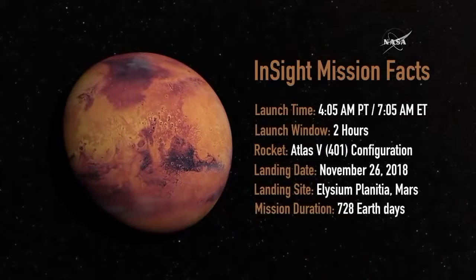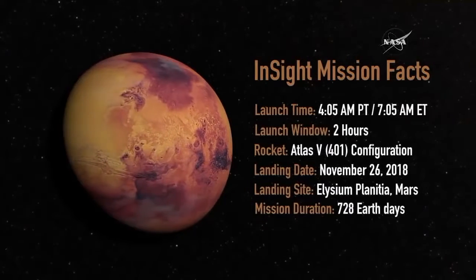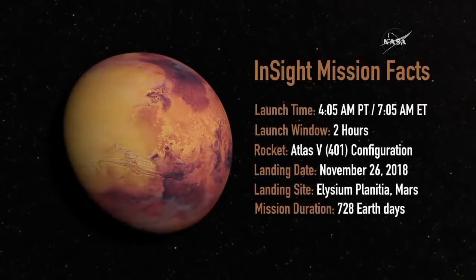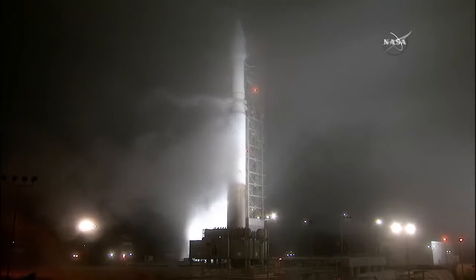After InSight lands, it will spend 728 days, or a little over a Martian year, studying the planet's interior. InSight will be the red planet's first thorough checkup since it formed 4.5 billion years ago. InSight will take the vital signs of Mars, specifically its pulse, its temperature, and its reflexes.